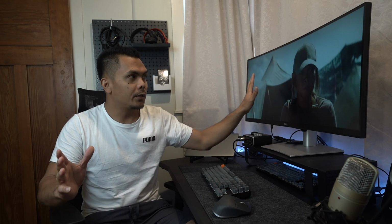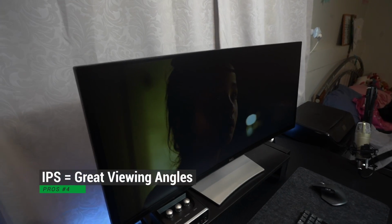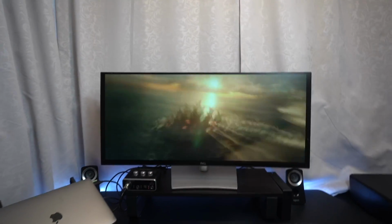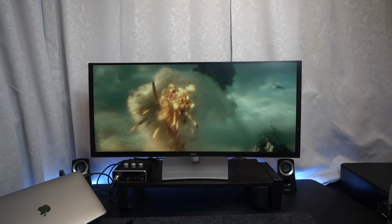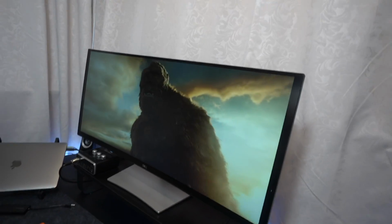So another thing is that since it's an IPS panel, and if you can see it now, you're looking at this weird angle of the monitor playing a video. It's got great viewing angles. So if you see on this video that I recorded, you see how each viewing angle would look. So you can have people looking at your monitor from a different angle, and they'd get a great view of what is on your monitor.